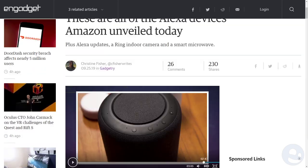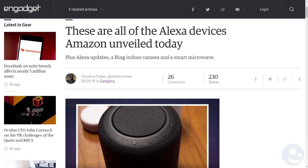Lots of products, lots of new things. If you're into Alexa stuff, then you'll probably be excited about this. I'm personally not into this smart home device stuff. I don't like it.